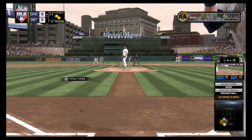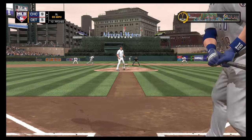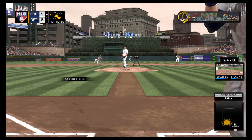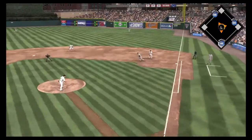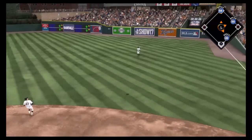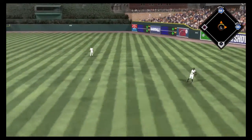Ball game. Number 18, Ben Zobrist. He's ready. Here's the first offering. Way in front of a great slider that time. Good lead off second there. Now the pitch. Skied into very shallow right. Fowler has a read on it. And that's the first out of the inning.